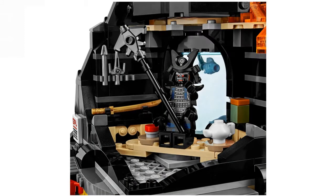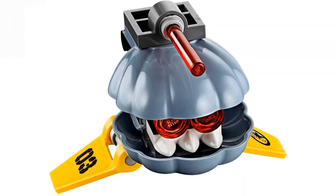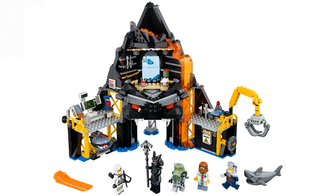I'm not gonna give any spoilers. And there's a place, you can see it here, where you can store this Piranha build, and I really love this Piranha build. Overall very nice set, I can't say anything bad about it.